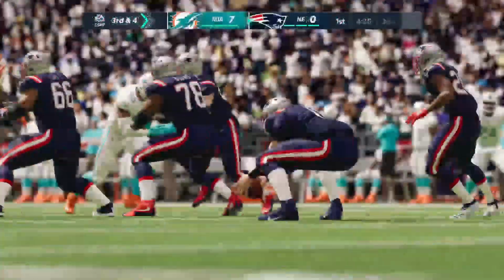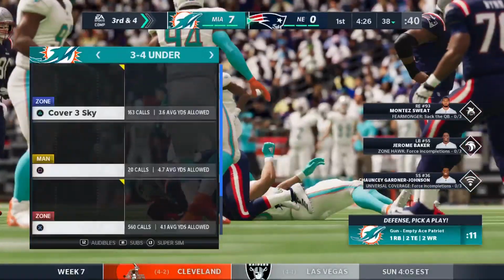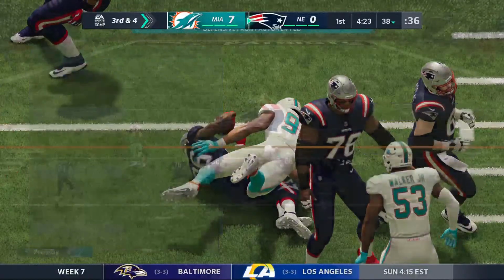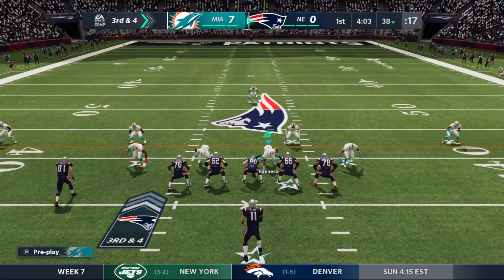This defense is a difficult one to prepare for, one of the best in the league. They'll come at you from all angles, and they did a nice job there stopping him for a loss. Dolphins bring on an extra defensive back on 3rd down.